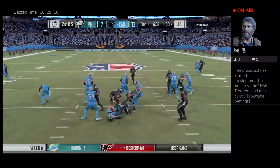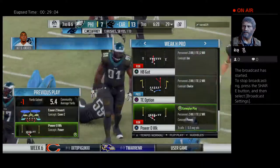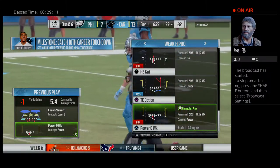They stay on the ground. McCaffrey again. And he went nowhere. He'll lose yardage back to the 29. He'll wind up losing a yard on the play, and it'll be third down.